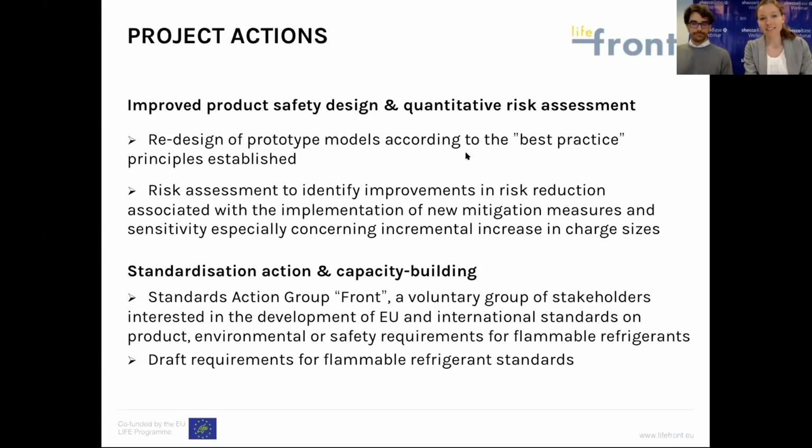quick introduction. Indeed, this project is quite complex, but the objectives, I think, are very clear, and that's removing barriers for hydrocarbons in standards. So all these activities should be contributing to the ongoing revisions of the standards at the European and international level. So as Dario said, joining the forces also with the interested stakeholders outside of the project consortia is very important, and we encourage your participation.